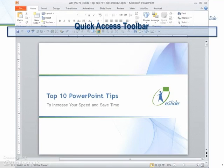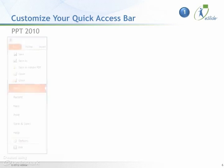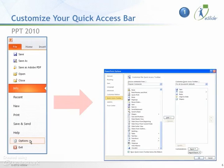We have noticed in our live training sessions that many people that only use PowerPoint occasionally are not aware of this quick access bar, or that you can actually customize it. So customizing it is the first big tip that can really speed things up. In PowerPoint 2010, there are different ways to customize your quick access bar. If you look under the File tab and choose Options, this will bring up a quick access toolbar window.